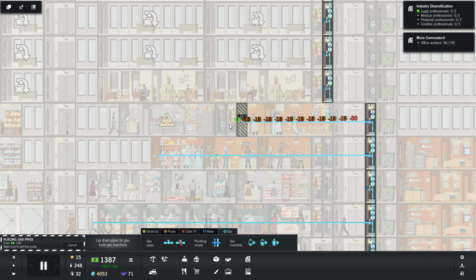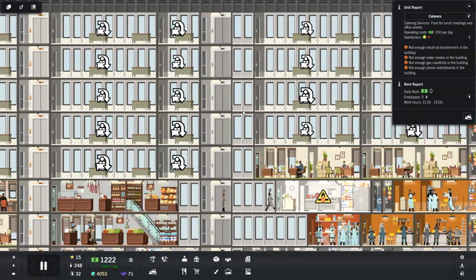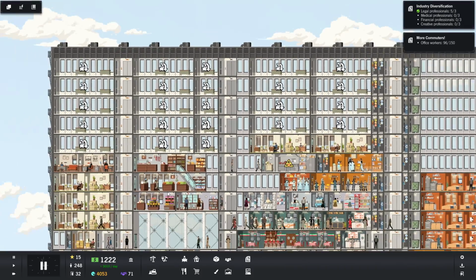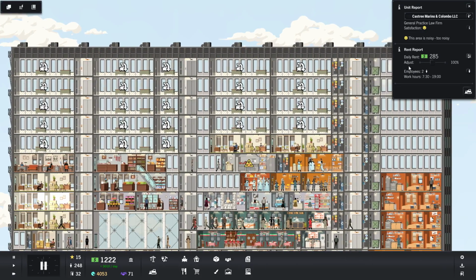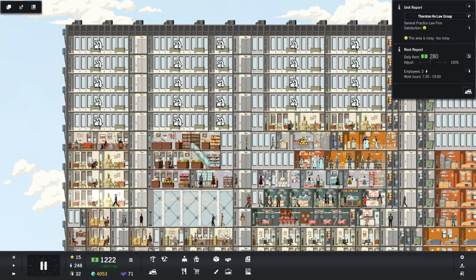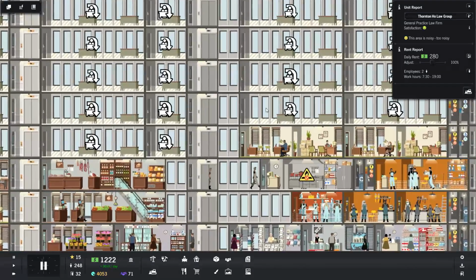Whoa. There we go, that works out better. We are going to be able to go ahead, and I can imagine a lot of at least these medium offices are going to require catering, so that should improve satisfaction of at least this office here, I believe. Yeah, I'm pretty sure. Yeah, the bottom one there expects catering service, which is great.